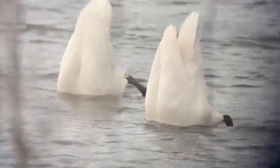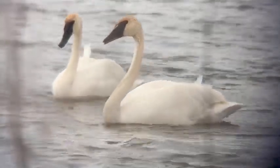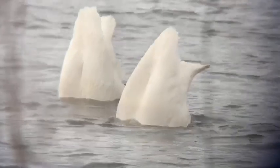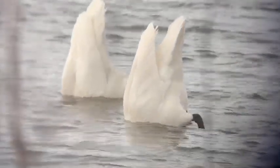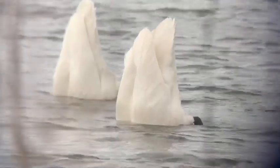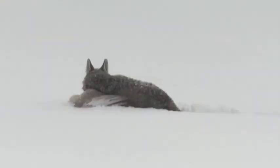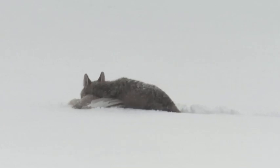Trumpeter swans are North America's largest waterfowl. An adult trumpeter can be up to 6 feet long and can weigh between 20 to 30 pounds. I think the swan that was targeted by the coyote in my video was a youngster or a cygnet. I could tell because his feathers were a grayish white color instead of the bleach white feathers of an adult.